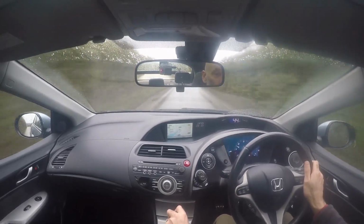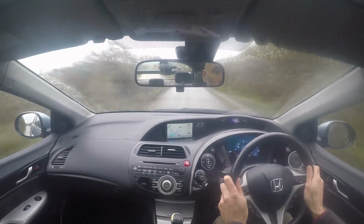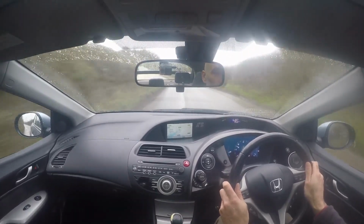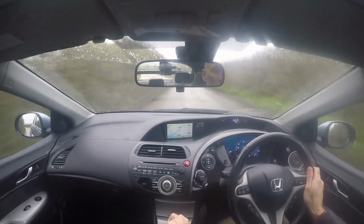Engine then feeds to clutch and into gearbox. The clutch on the car is absolutely spot on, bite point is exactly where it should be, pedals smooth in operation and quiet, so all good there.